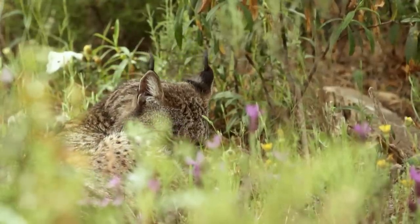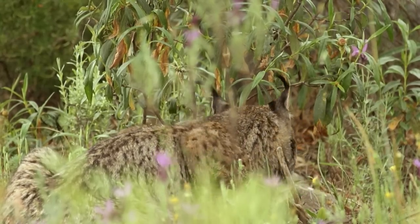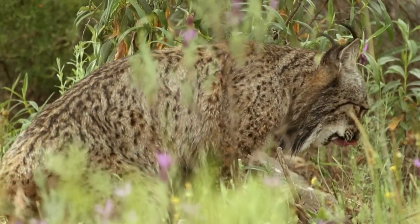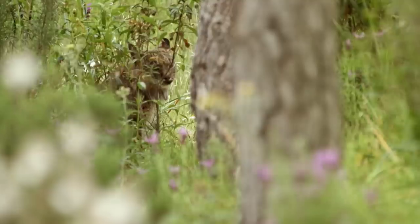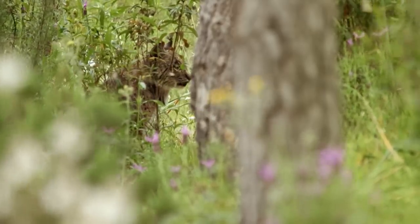Smaller than the Eurasian lynx, the Iberian lynx is the clearest example of a species that has adapted to the Mediterranean forest. After being isolated during the glacial periods, the lynx split into the two European species that we know today.